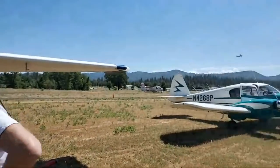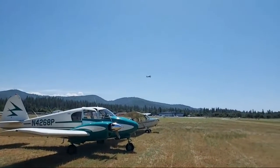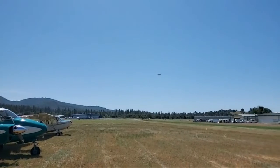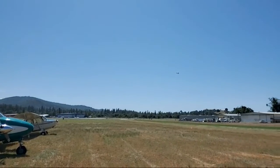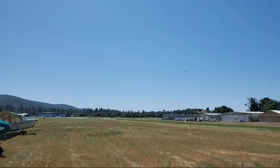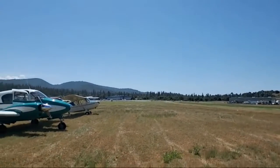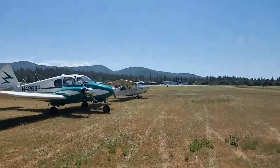And there goes the 150 horse Luscombe. Oh, that's the same guy we had on our last video, wasn't he? Yeah, we met Gavin. That's the 150 horse Luscombe. I think he lives right over here, Pine Mountain Lake, not too far away. What do we got here? A Piper Cruiser?